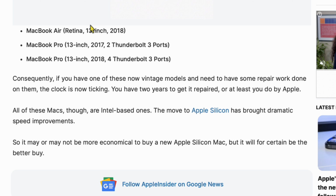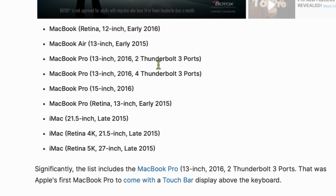And then these other 3 are going to be on the vintage list here. So it says, if you have one of these on the vintage models, you have some time for repair work to be done. The clock is now ticking. You have 2 years to get it repaired. So these are the ones that are in the vintage. That means you have 2 years to get these repaired. And these other ones, though, you can't get them repaired by Apple any longer because they're obsolete. At least that's what they call them.